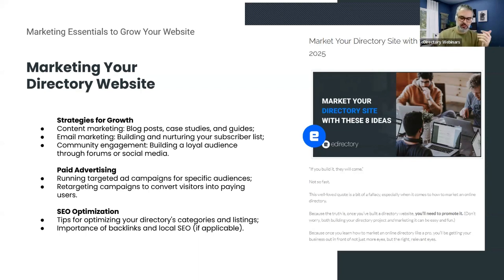So of course you can take advantage of content marketing, publishing blog posts, guides, case studies that are relevant to your audience, email marketing as well, community engagement, paid advertising. As you mentioned, you can work especially with Google ads and Facebook ads, now called meta ads. You can target these ads to specific audiences and then retarget visitors who didn't convert on their first visit.